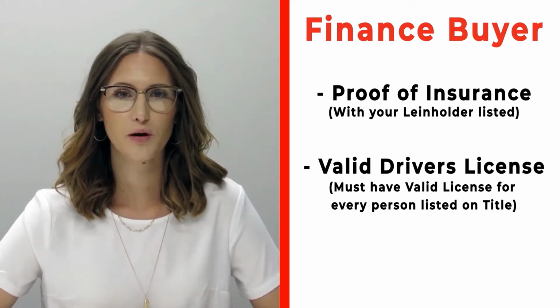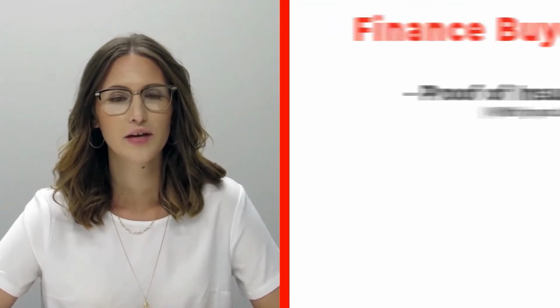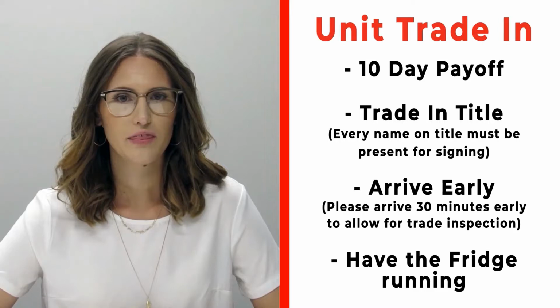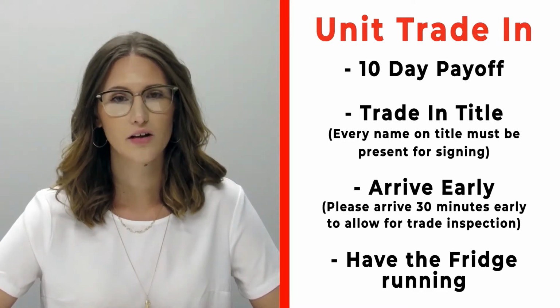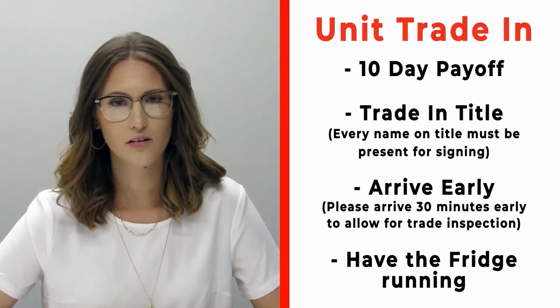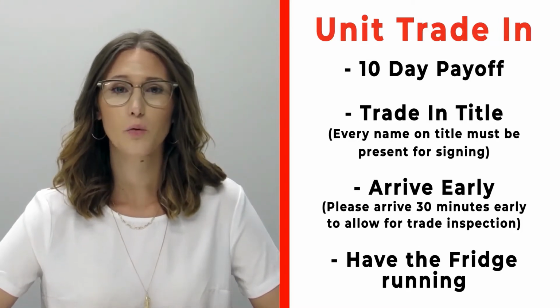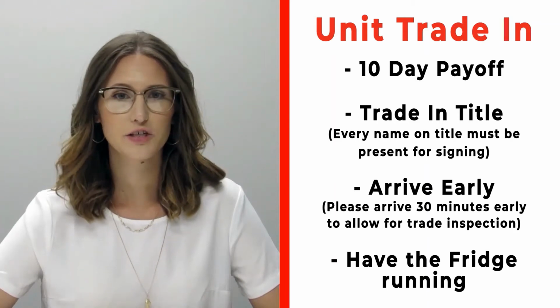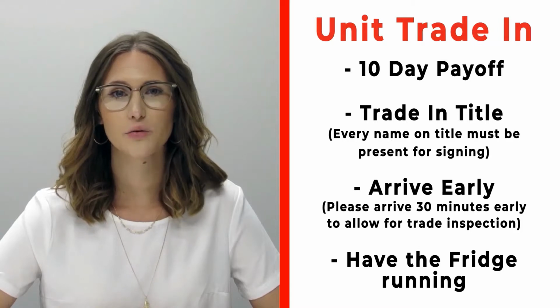Also, make sure that you bring a valid driver's license of all persons that will be listed on the title. If you have a trade that you're trading in with us, please make sure that you bring your 10-day payoff as well as your title and all persons who will be listed on the title of that trade. Arrive 30 minutes early before your appointment time so we can properly inspect your unit, and also make sure that you have the fridge on and running prior to arrival.